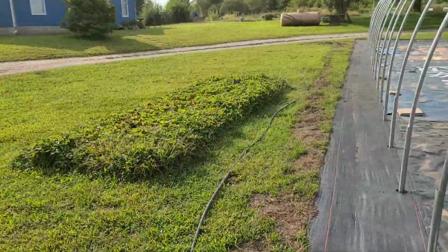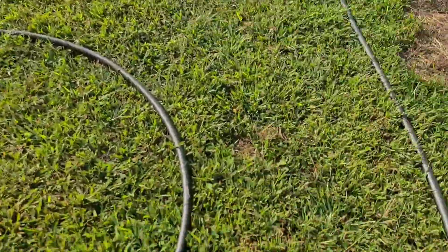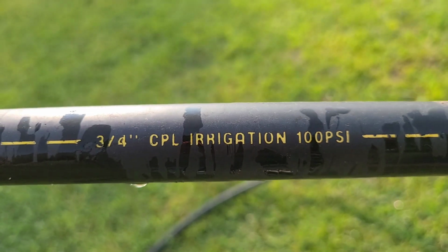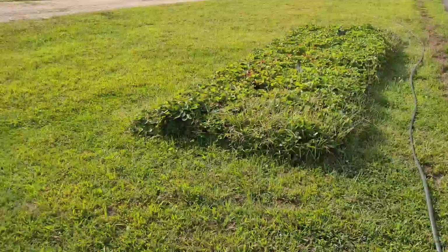Okay, and the other thing I was going to say is I've got my 100-foot irrigation pipe, my 3/4 inch irrigation pipe. As you guys can see, there's the pipe. It's just 3/4 inch irrigation, 100 psi pressure. Like I said, this stuff is only $16 for 100 foot. It is dirt cheap, and it's reusable.